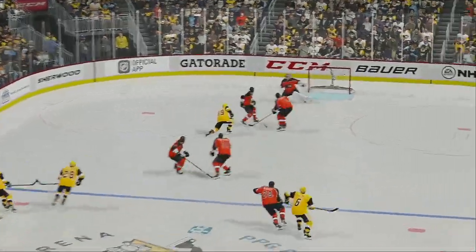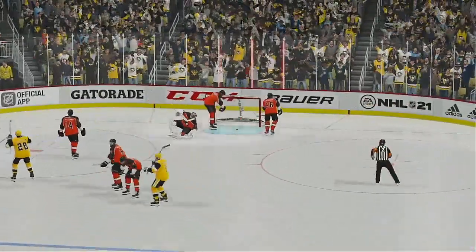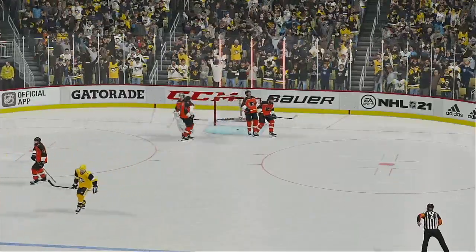Oh, snaps his shot up over the goaltender's glove. He's got his glove a little bit low, and he's not able to get up and cover the top of the net.